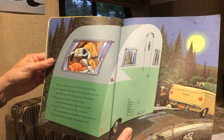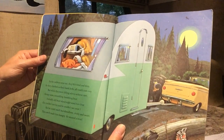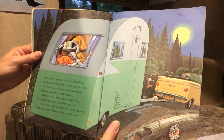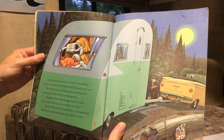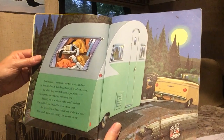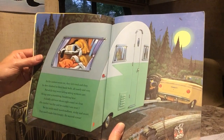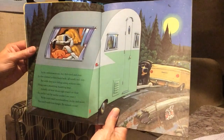As the embers went out, they felt tired and dozy, so they climbed in their bunk beds all comfy and cozy. But while they were falling asleep without care, along came a stumbling, bumbling bear, a kindly old bear whose sight wasn't so clear. He couldn't see far and he couldn't see near, but he could smell marshmallows, sticky and sweet. This smell made him hungry. He wanted a treat.